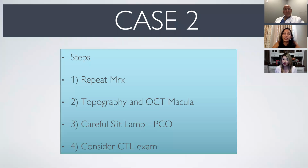I loved Liz's very important part about were they ever happy with that lens? I mean, that's something that we all have to just really be honest about. Did the patient say, after their surgery, they saw amazing, and then after a couple of weeks, they started noticing a little bit of decrease in their vision? That leads you more to PCO, but I don't think enough people ask that, and that's when you end up having a patient who's unhappy with their lens.